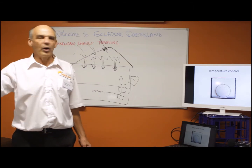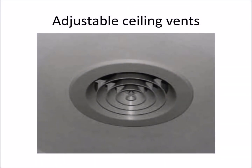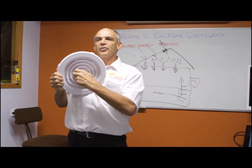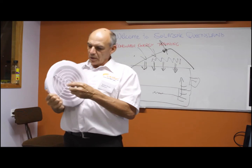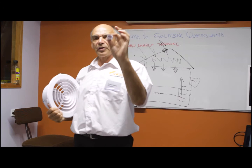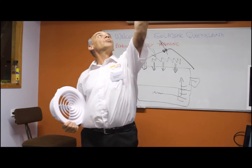I normally set them right up on the 30. Fits on there, you push it up and you can close it off. So in the winter time when you don't want the heat to leave the room, you can do that. So you wonder, how do I manage to get up and do that? Well, you put this on the end of a broom handle, right? Just push it up and twist it.